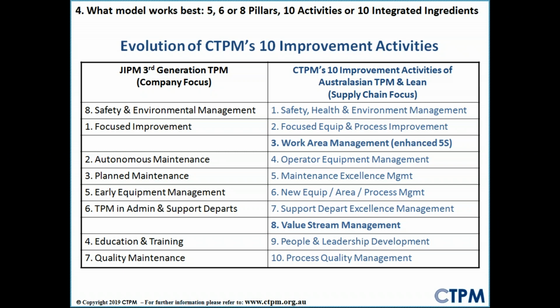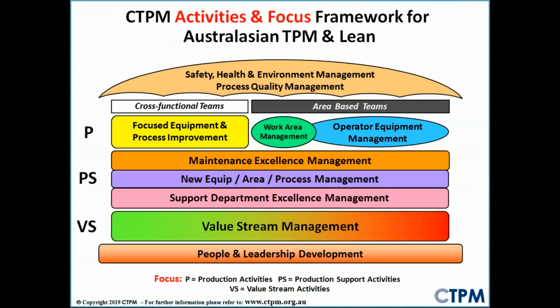So we went and modified the 3rd generation and came up with 10 activities, and we added lean to it and put the supply chain in, which is value stream management. Now, as a consequence of that, we came up with our hamburger, which looks at the production support and the value stream. So from a TPM perspective, your production and production support activities.